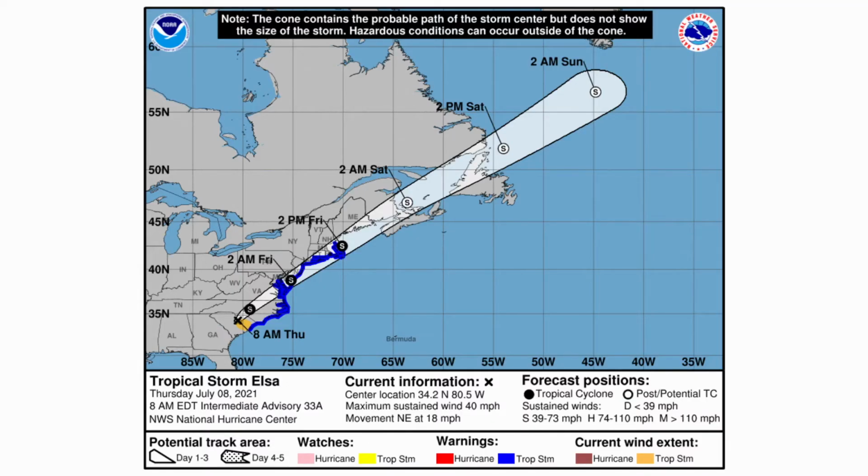Taking a look at the current storm track, we have tropical storm conditions that are expected to continue all throughout the duration of this track, even as it's heading up near southern Greenland. So it's expected to stay as a tropical storm. You can see that that cone track takes it through central North Carolina into parts of the Delmarva, off the shore of New Jersey, and then into southeastern New England, and then eventually moving into southeastern Canada, where it eventually will move into the northern Atlantic. So that's the general track that we're expecting according to the National Hurricane Center.